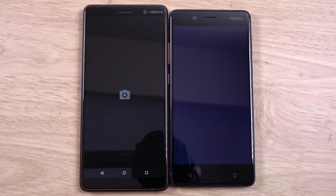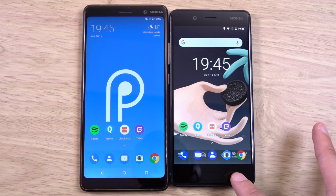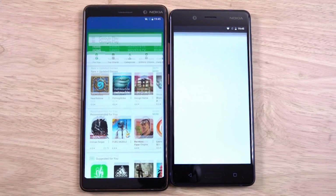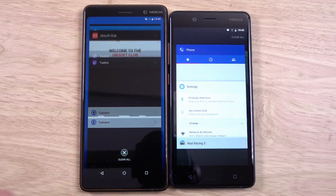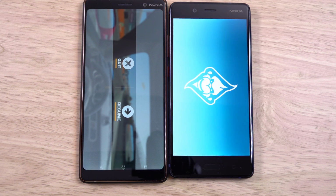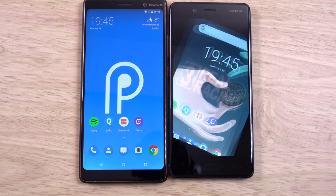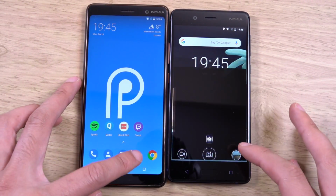Maybe the Nokia 7 Plus with the 4 gigs of RAM isn't that good, but I'm definitely glad here that I've got the max RAM. As you can see, 6 gigs of RAM makes a huge difference here. So we're just going to have a look at the camera as well. If you're looking for your multitasking, the Nokia 7 Plus there, let's just go to this.